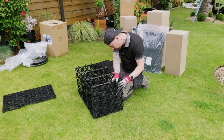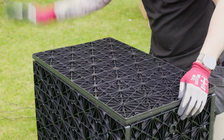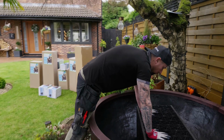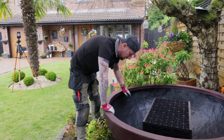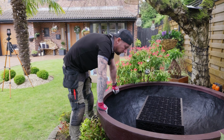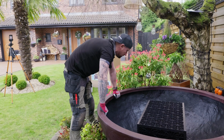Now these aqua blocks were a perfect solution to filling up the space that we needed to fill. However, what we didn't realise is the bowl is curved and these aqua blocks are square. So the issue we've got is the aqua block sits in beautiful, but then you've got all this gap around it, and because of the shape of the bowl, we can't come up. We need basically to fill this space.